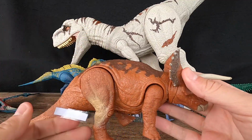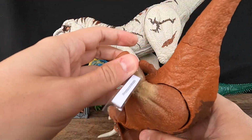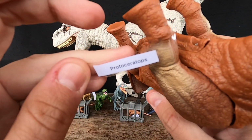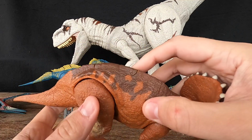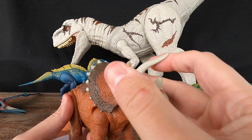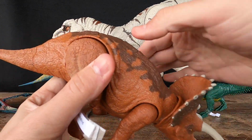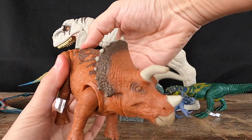Protoceratops was a small plant-eating dinosaur that lived during the Late Cretaceous period, about 71 million years ago. It had a beak-like mouth and a unique frill, which was a bony structure at the back of its head. This frill may have helped protect Protoceratops from predators, like a shield.